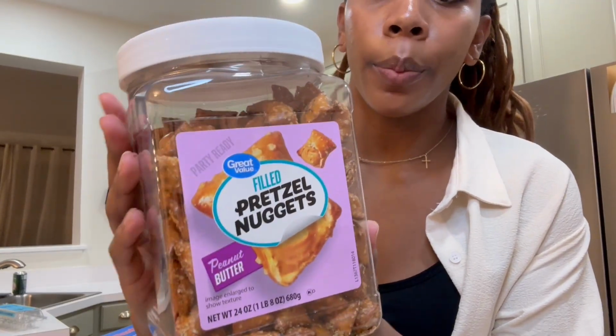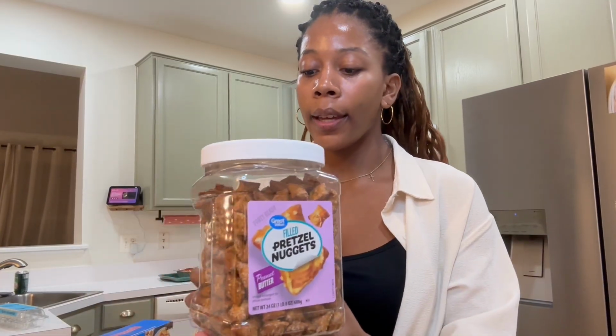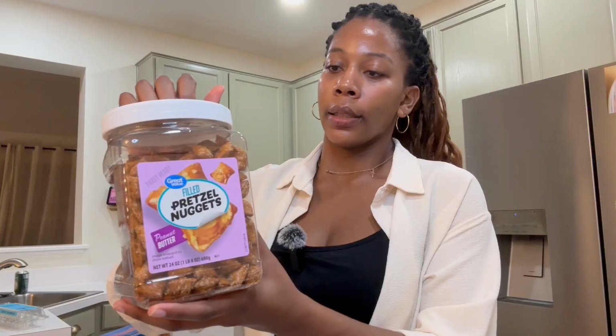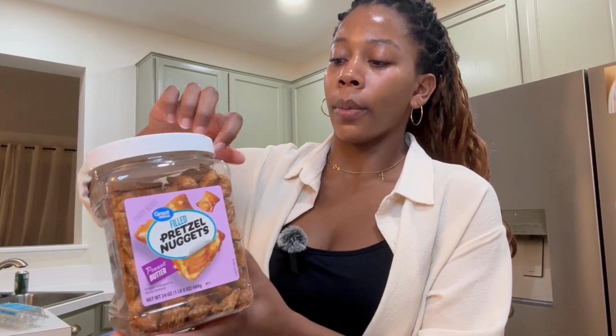Another snacky item that we got were these peanut butter filled pretzels. This is a really good snack just to have on hand, literally super quick. Just grab a couple, pop them in your mouth, and they kind of satiate any hunger in between meals and things like that. So I thought it'd be really nice to have on hand. I'm not sure how much our family will like it, but when we were looking in the snack aisle, we saw it, and it just sort of piqued my interest. We haven't had them in a while, so I thought it'd be a really great addition to our snacks.